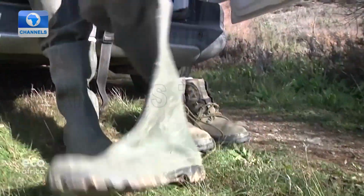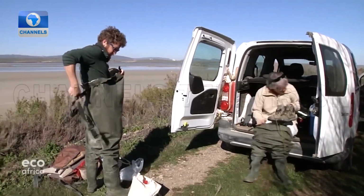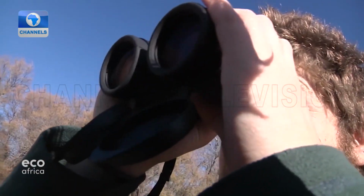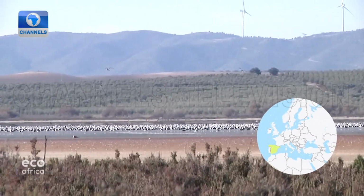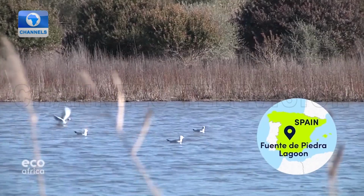Waterproof clothing is a must here. Andy Green and Victor Martin are biologists. They're looking for seagulls in a lagoon called Fuente de Piedra. It's located between Malaga and Seville in Spain.